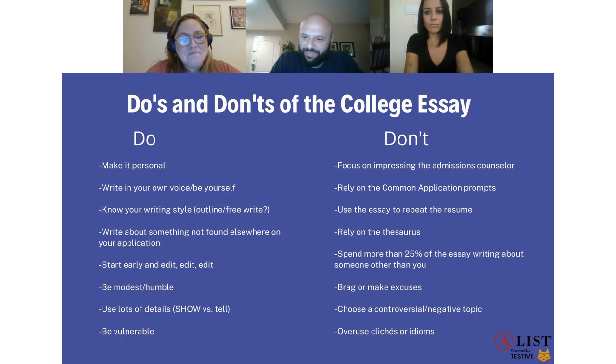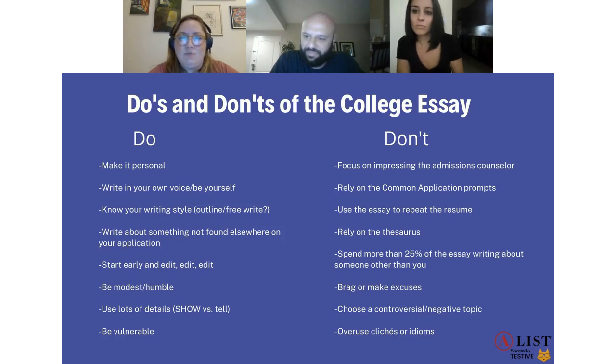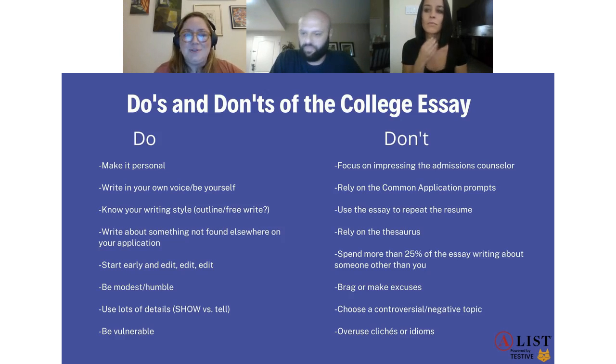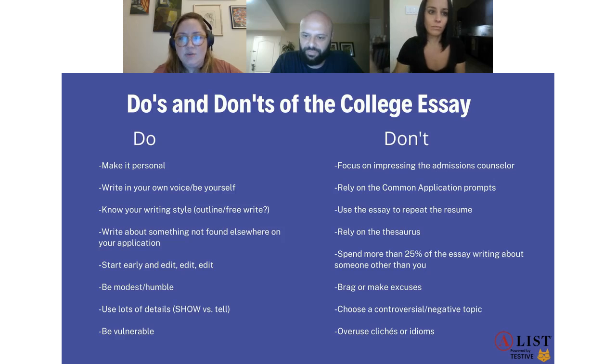Another big do is to write about something not found elsewhere on your application. I want to focus on this because it's important that students understand that when you're writing about an activity, that doesn't necessarily mean you're writing about something found elsewhere in your application. Surfing can be on your resume, and you can still write your essay about surfing, because your essay is going to have a different angle on you through surfing. As long as your essay about an activity or something academic still gives a different angle to you as a person, then it's doing its job.